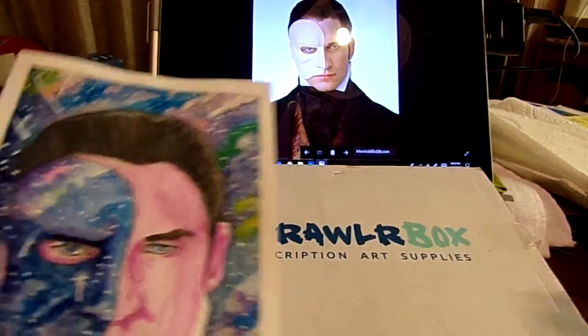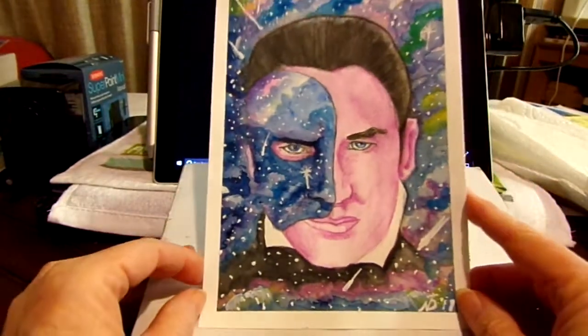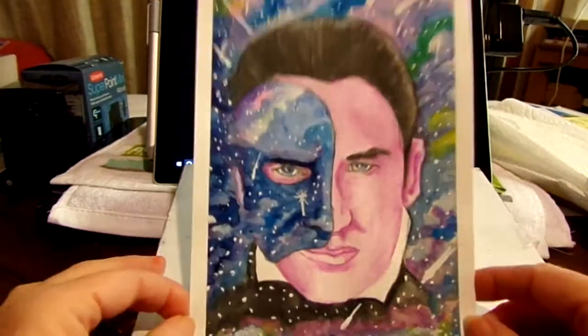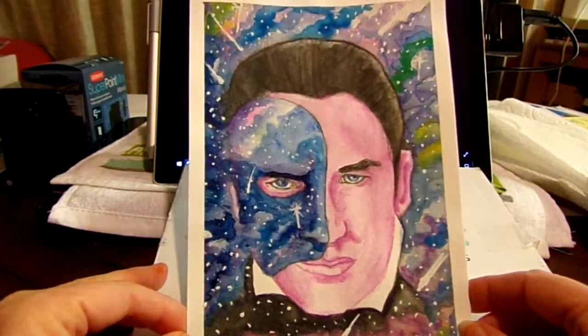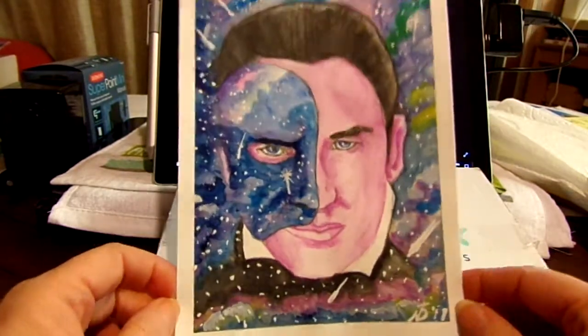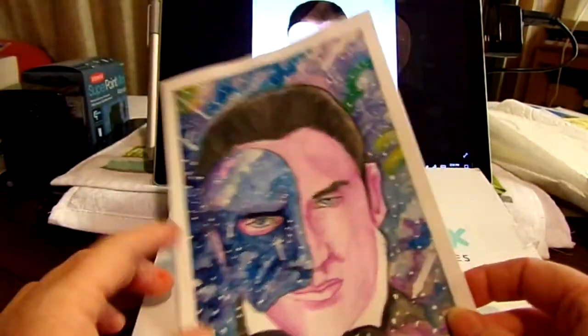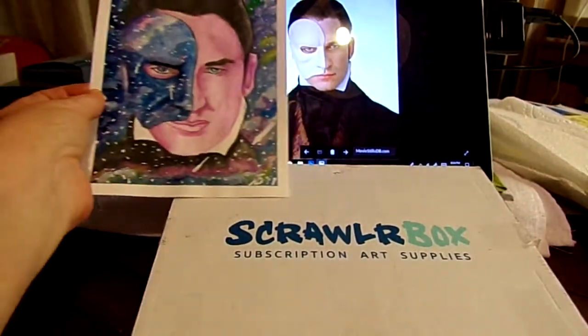But anyway, so that was Cosmic Mask for me, and I really like how it came out. Like I said, I'm really happy how it came out. I'm very proud of this. I'm going to frame it. It's not perfect by any stretch of the imagination. I know that. It sort of kind of resembles him.